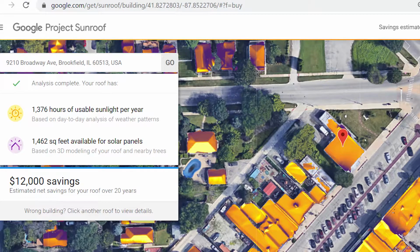You can get a very rough guesstimate for the feasibility of solar at your location at Google's Project Sunroof. You may be surprised that you don't need a perfect, open, south-facing roof to benefit from solar. But installers will use much more precise tools to design your system.